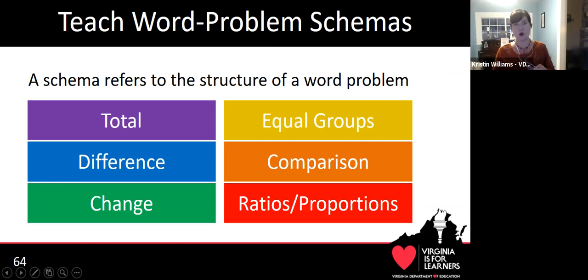I could do a whole day session on word problem schemas. I hope to have some webinars on this in January, because you need more than just a 10-minute description to be able to use it with your students. But I wanted to at least introduce it to you and maybe give you the motivation to learn more about it and come back for the webinar that I do in January. It's a really good replacement for that keyword idea, where you're teaching the students to look at the structure of the word problem.